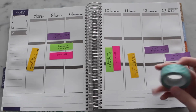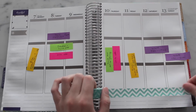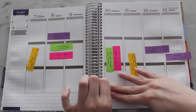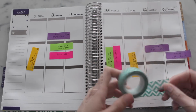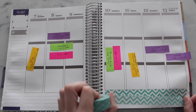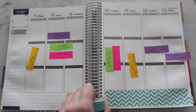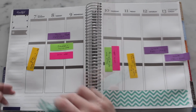So the first thing I do is I actually use my washi tapes. This is the easiest thing to do. So just washi down the bottoms. And then I just use a metal ruler to cut it off. And on this one, it's got a pattern that repeats, so I'm just lining up the pattern so it actually repeats and just looks like it's one thick roll of washi. Okay, and then the other side.